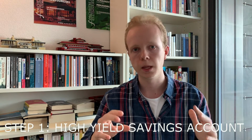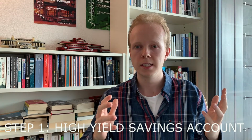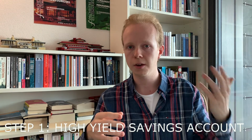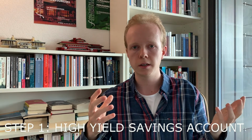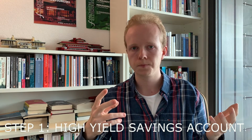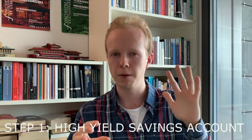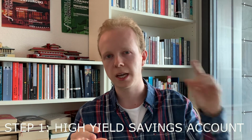So one of the most basic places you can store your money is a high yield savings account. By the way, yield or dividend stands for the return you get after 1 year of investment. So if you invest $100, after a year, you'll get a return of $2 if there's a 2% return. Now, okay, that doesn't sound like a lot, but compounding can be very powerful over time, and we'll actually get back to that in a minute.